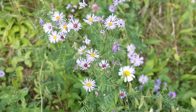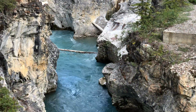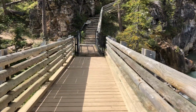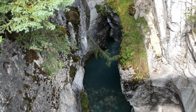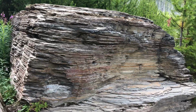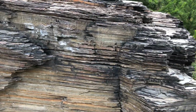It's the time of year for the purple flowers. Lots of aster and vetch and fireweed. This is spectacular. This is very interesting. Look at all these layers. I guess there's quite a few fossils in this park.